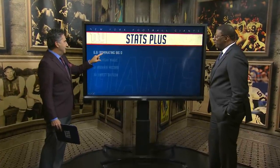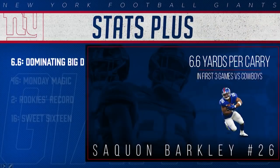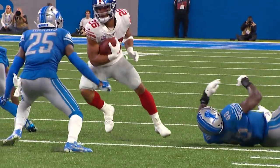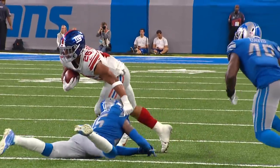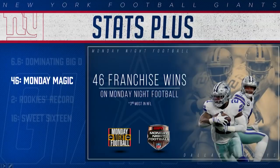Dominating Big D. Saquon Barkley in his career, 6.6 yards per carry in his first 3 games against the Cowboys. They're going to need that 6.6 yards so that he can stay in third and manageable or never see third down. Physical play, he's a physical runner. Dallas has given up 1 rushing play of over 20 yards. That was to Barkley in the opener. It went for 59.